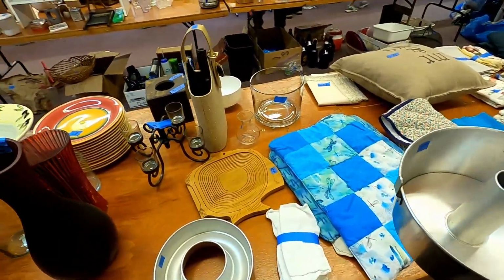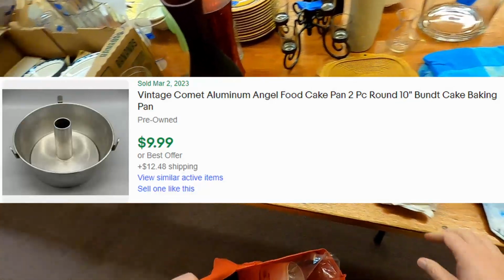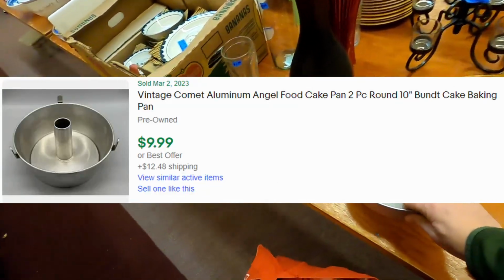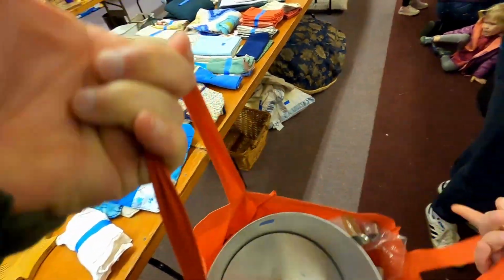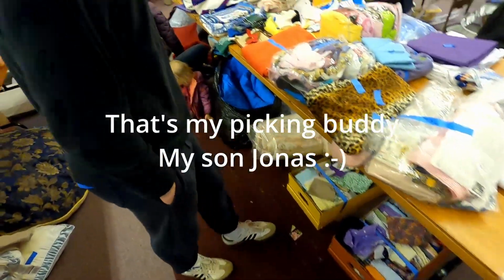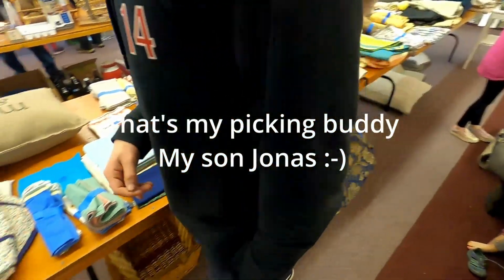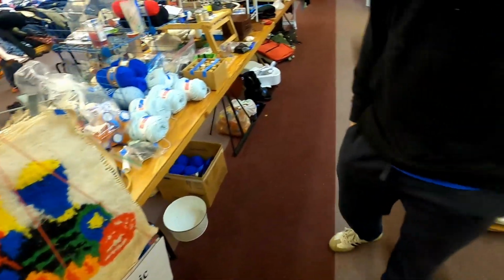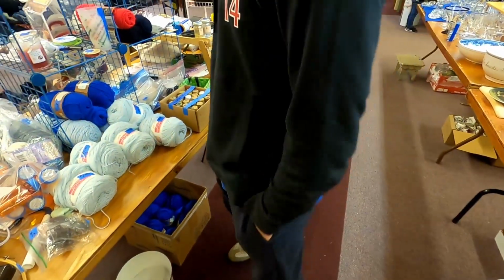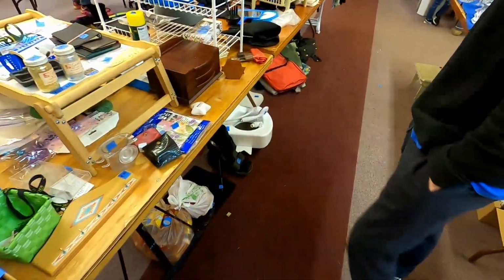Have one of these, so I think I'll pair this one with that. Did you look in the clothes? Yeah, I found like one jacket and it's $15. What is it? Like a woman's winter jacket. Like a vintage Columbia. It's expensive. Can you show it to me?